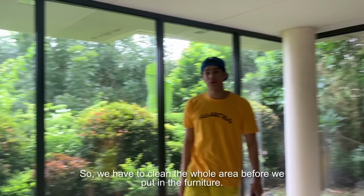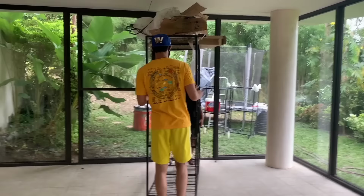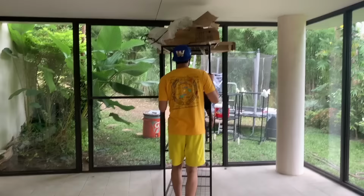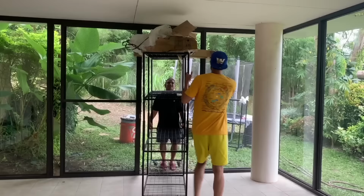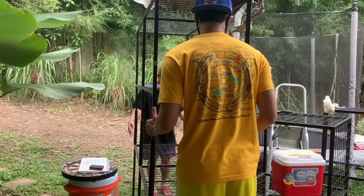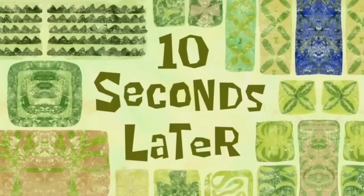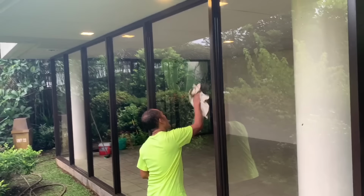So now we're gonna clean. Linis muna. Yung karton sa taas. Alisa yung karton sa taas. Clean. Seconds later. Grabe, sobrang linis na. Ayun na. The floors are being cleaned so that everything here is crystal clear.